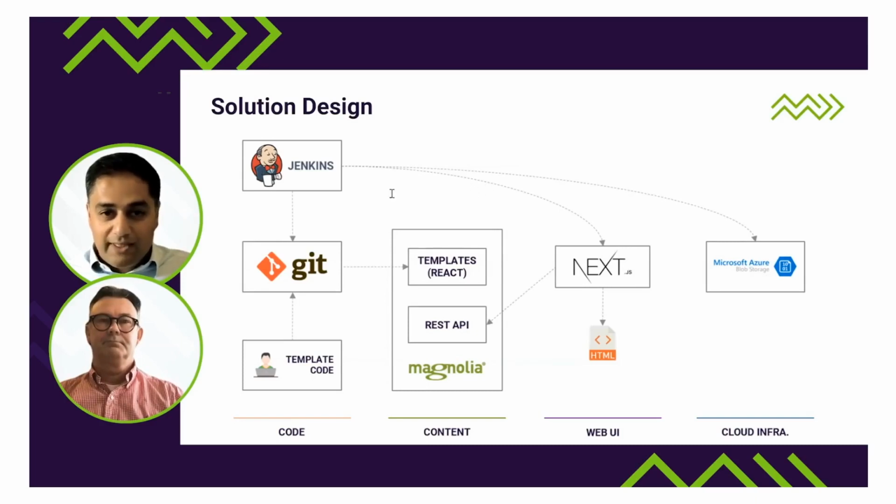And of course, Hastings do have other more complex web applications. They have what they refer to as the quote and buy journey for insurance products. And these systems are earmarked for integration with Magnolia, but at these initial stages, we were just onboarding the brochure sites. So to help with static site generation, we selected Next.js, and we used it to basically pre-render our sites.